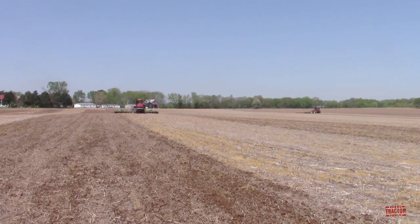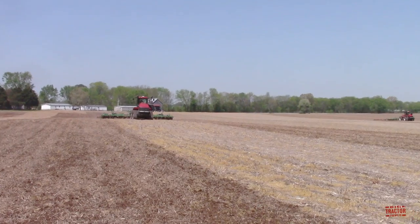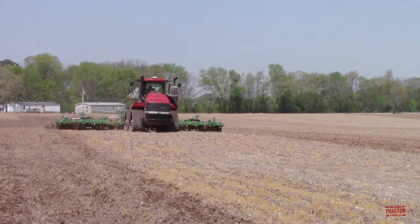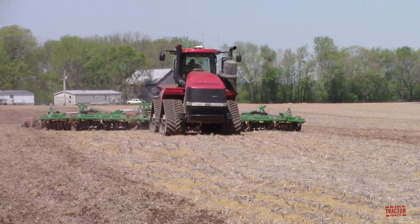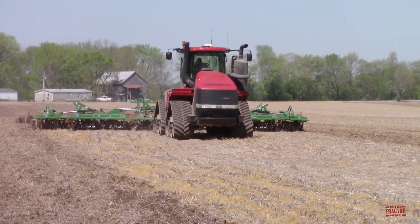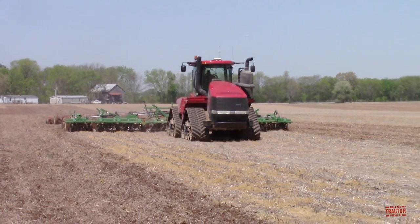The 580 QUADTRAC is rated at 580 engine horsepower, and the 420 row crop Steiger is rated at 420 engine horsepower. Both tractors feature a full powershift transmission with 16 forward and 4 reverse speeds, with a top speed in road transport of 25 miles per hour, and they are currently running at 8 miles per hour across the field.